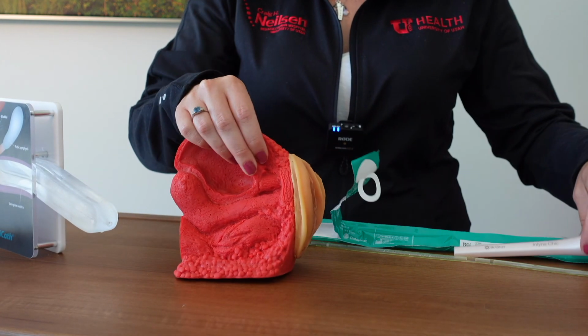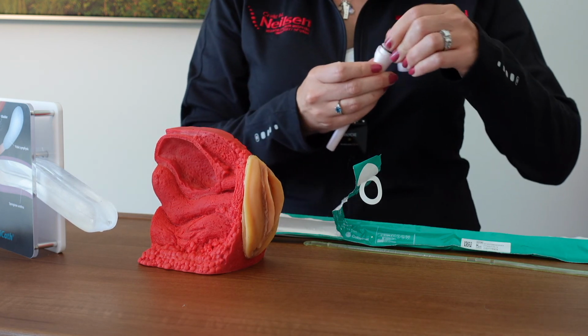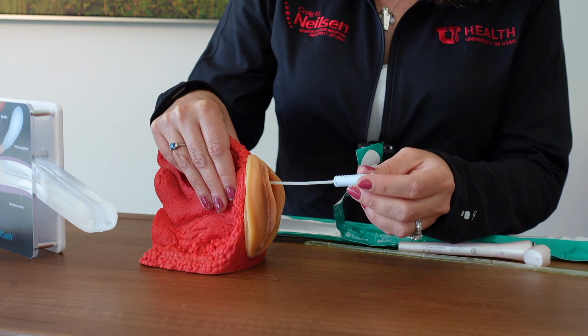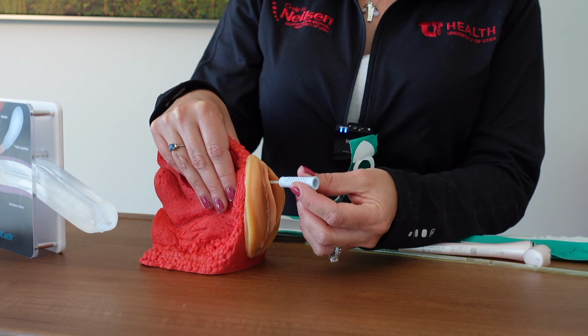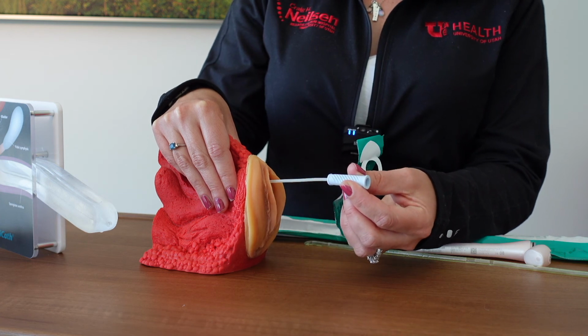And we follow the same process for a female. So just insert the catheter, let the urine drain, additional 1/4 inch, and remove very slowly.